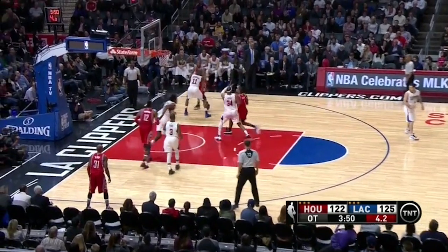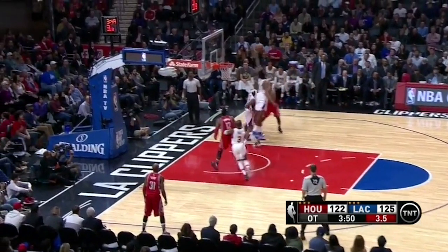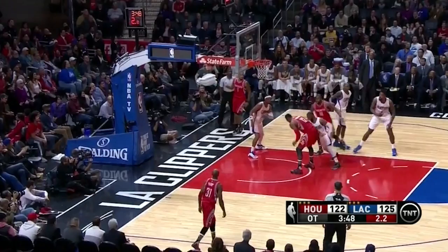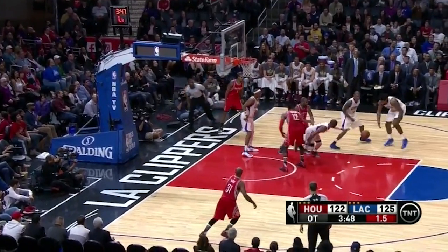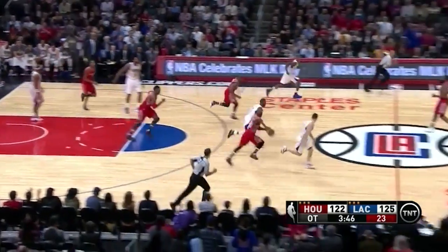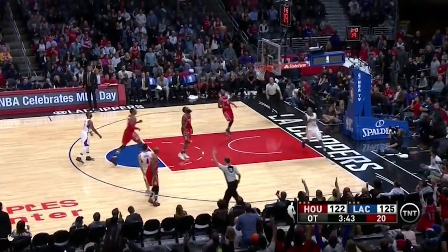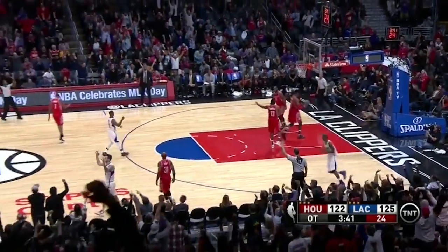And in overtime, with the Clippers clinging to a 3-point lead, Ariza misses a wild shot, Dwight Howard foolishly brings the ball down after he grabs the board, and Chris Paul easily digs it out. Jason Terry tries his best, but Redick is too much, and he rises up and ices this game.